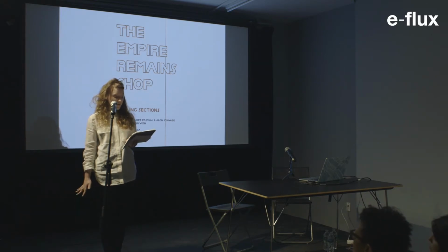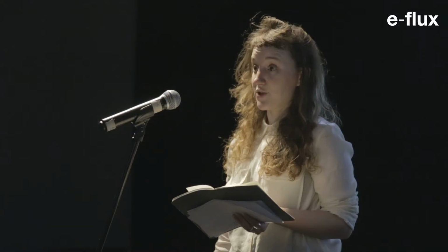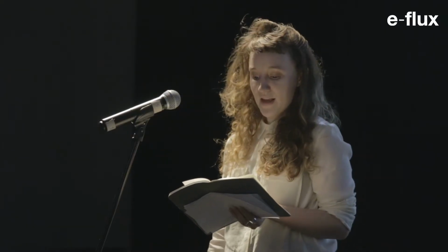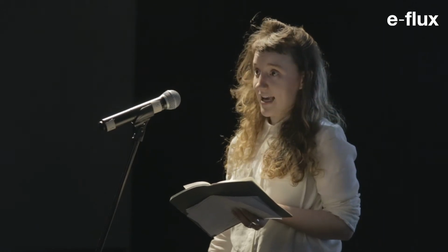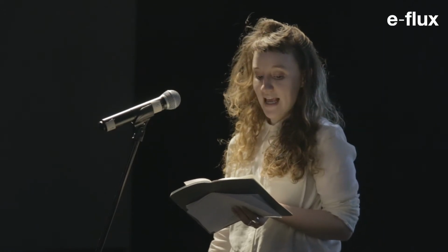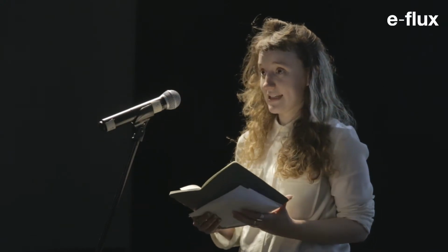The book proposes the further development of that project. Rather than simply catalog and record the work of the shop, this version of the Empire Remains shop proposes an expansion of the project, laying out a selection of themes and ideas that can be addressed in future iterations of the shop. Pre-wrapped in a franchise agreement, the book offers a sort of manual for the exploration of the many other empires and the many other ways those empires continue to be powerful today.